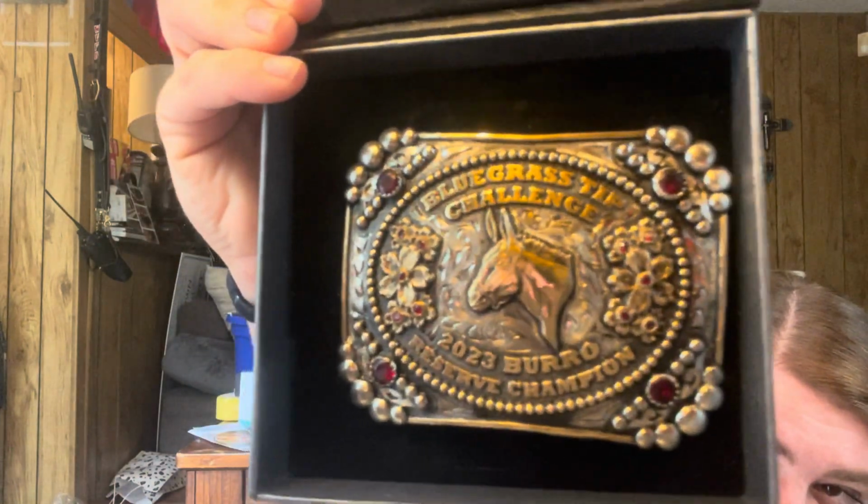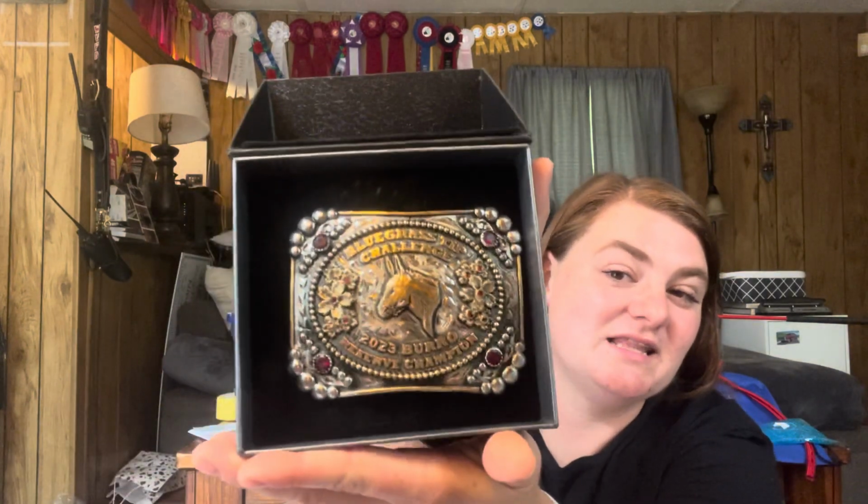But anyways, this is Newt's buckle that he won me. Absolutely gorgeous. I've got to find me a red detailed belt to go along with it. Very exciting. I absolutely love it. She did such a good job designing these.